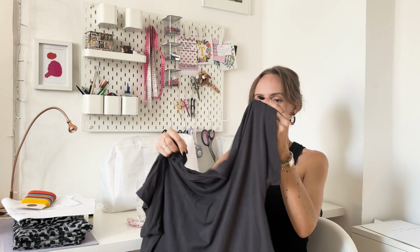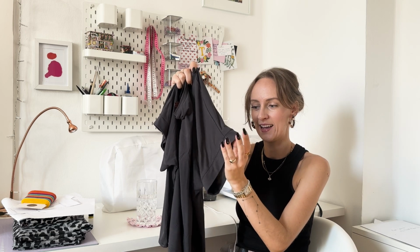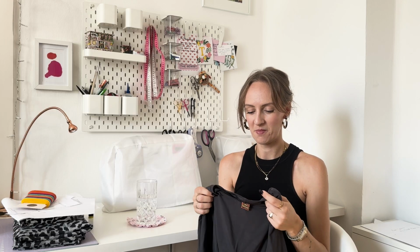But I think what put me off this pattern was seeing lots of versions in a cotton jersey that is not too drapey. So the cuffs on the sleeves, they stick out a bit on some of the versions I have seen online, and it is quite a fitted t-shirt around the hip area, at least from what I have seen on the image that Tammy herself is wearing on the pattern cover. It looked quite fitted around the hips, and that's something I didn't want.